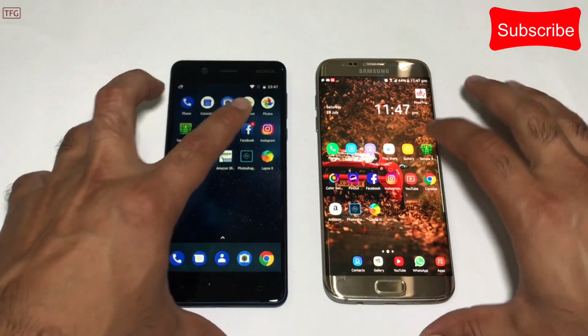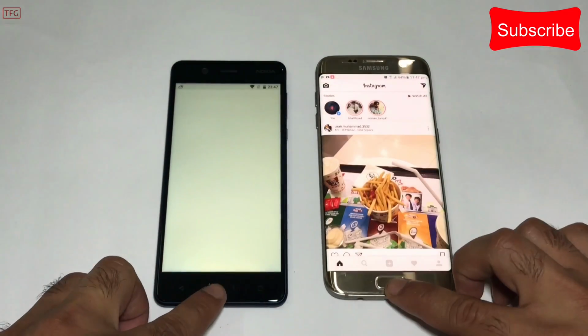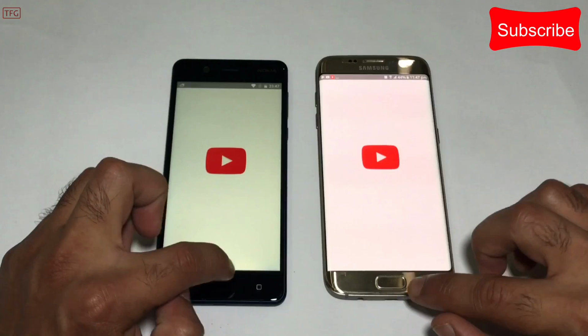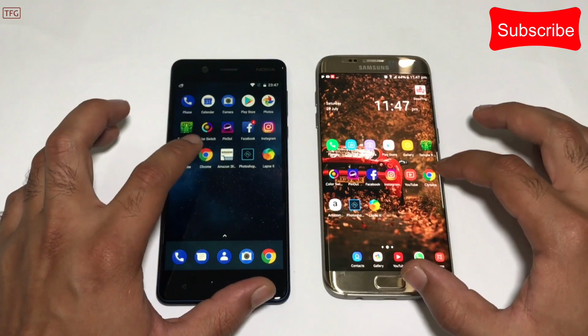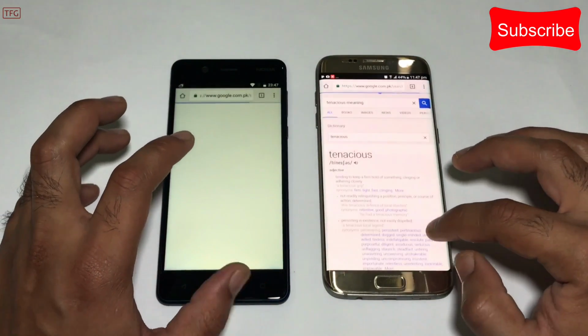And now we move to Instagram in both the devices, and again the S7 Edge is taking the lead here. Moving to YouTube in both the devices, and again the S7 Edge is taking the lead. And moving to the Chrome application in both the devices, and it is again quicker on the S7 Edge.